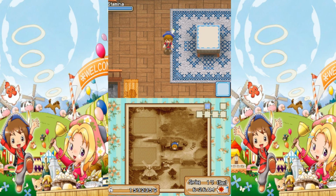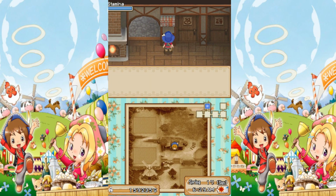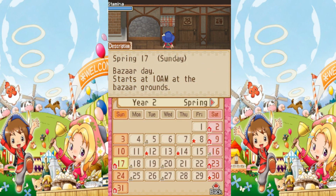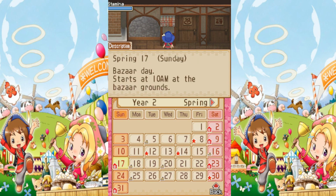It is time to go and sell some stuff yet again. Our bazaar is on a Sunday this week. It got pushed back because of Sherry's birthday, so we had an extra day to get some stuff ready.